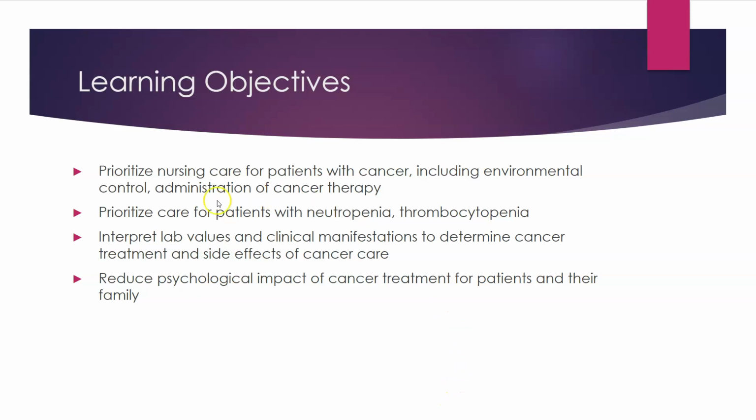So we'll talk about some of the main nursing care that we have to do for those patients. We'll look at how to care for patients with neutropenia and thrombocytopenia. We'll talk about cancer treatment side effects of cancer care. And then we'll talk about some of the psychological impact.